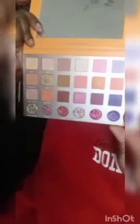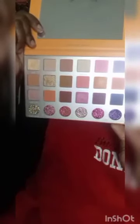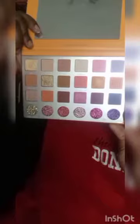At the bottom, sis, they even threw in some extra shadows. Super cute. They have a couple of glitters at the bottom. Let me just swatch here. That's pretty. I don't really want to dig my hand in my shadows. That's the gold right there. Super cute. Like I said, it has a couple of orange colors in this palette with a couple of pinks. And this palette was $8.99. Like I said, if you guys see Cara Beauty, please pick up these palettes. They are great quality. Definitely love these palettes.